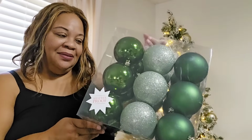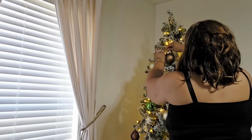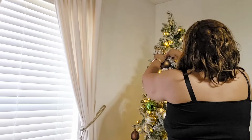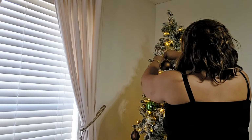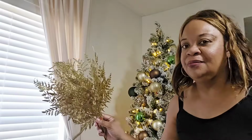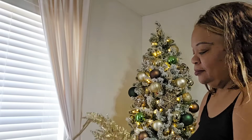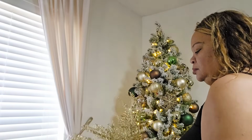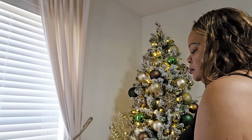I also picked up this pack as well. And I love this other than that light green. The light green is throwing me off a bit, so I did not use those. And after adding all the ornaments on the tree, I'm going to add these picks to the top to create a topper. These are picks that I already had on hand that I picked up from Hobby Lobby.